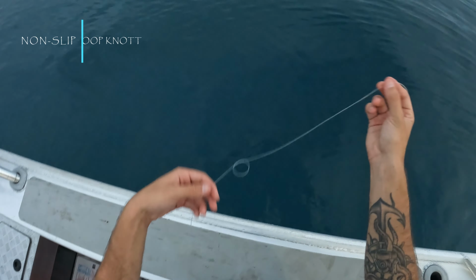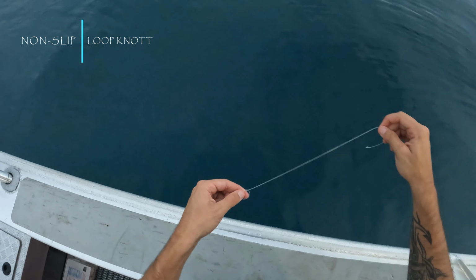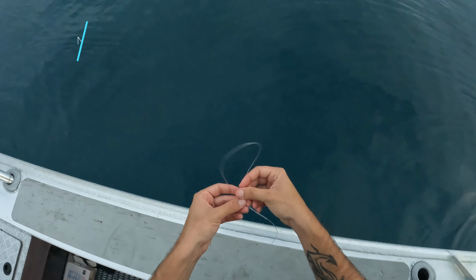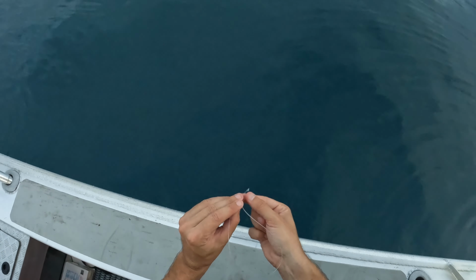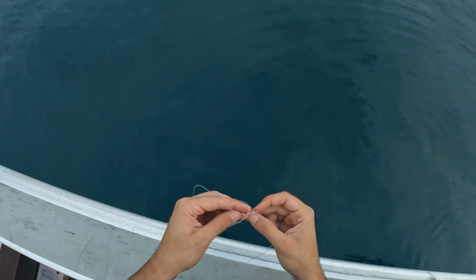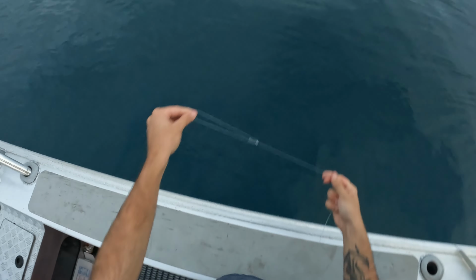So a simple loop knot, just a granny. Through there, leave yourself a good amount of tail. Close that up. Bring this guy back through, back around your main a little bit. Get him wet. Pull that tight. There's our first loop knot. That'll go onto our sinker.